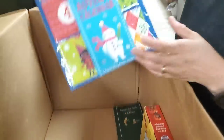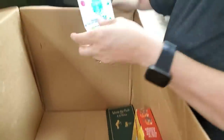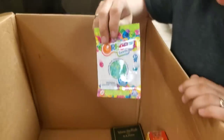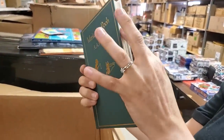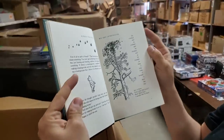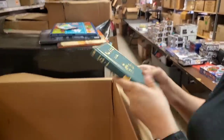Another record. Here is another Advent calendar, I think. What is this? Orbeez seeds. What? You can grow your own Orbeez in your backyard. Winnie the Pooh. This is basically a chapter book. Oh, look, the pages are all uneven like an old school book. And it even has illustrations. That's cool. Like traditional illustrations. $1,000 could be yours.